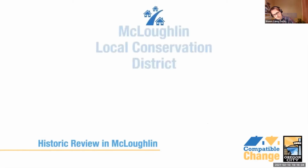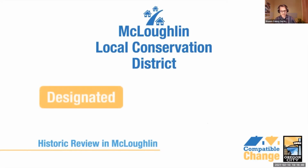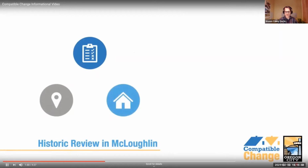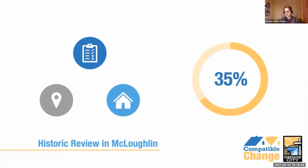In McLoughlin, as opposed to Conemaugh, structures are regulated differently based on whether they are designated or non-designated. Designation refers to the formal consideration of a site or structure as a historic resource. In McLoughlin, only 35% of structures are designated. Designated structures are treated the same way as those in Conemaugh, requiring HRB review for the same actions.